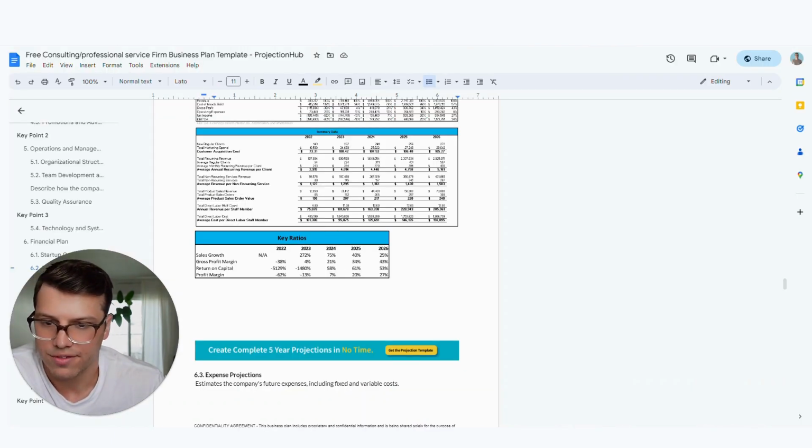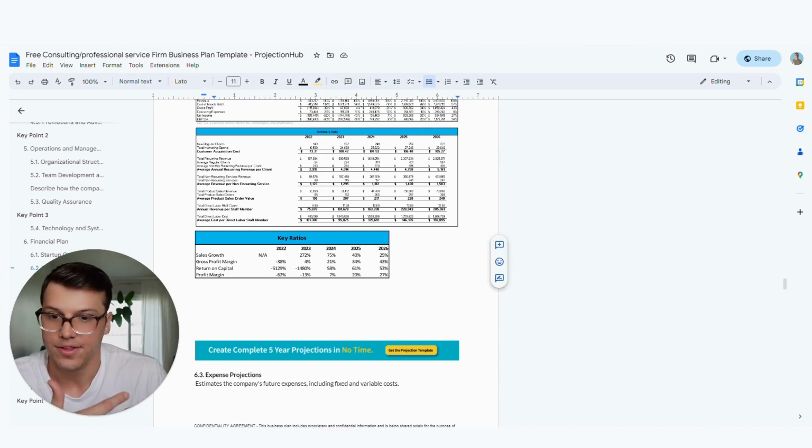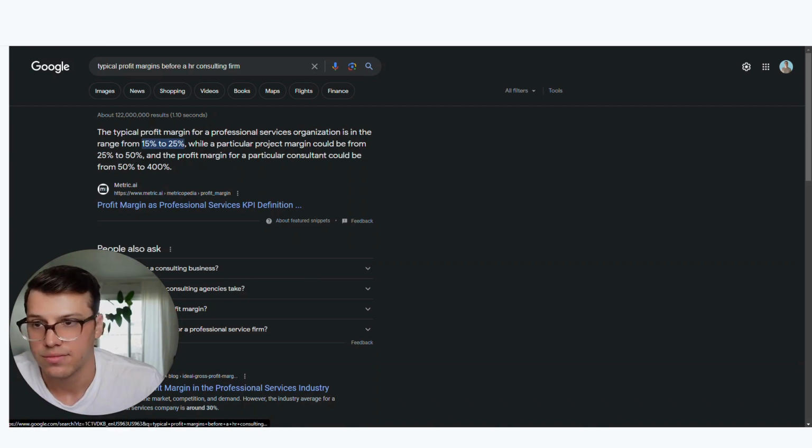Obviously we're going to have a loss in the first year and we're slowly growing up, and then we start to get up into 7, 20%, 27%. So that's not way out in left field. You could also do the same thing at Google. Okay, Google was telling me 15 to 25%, still within that range.